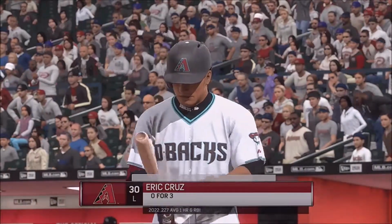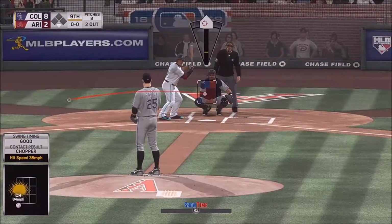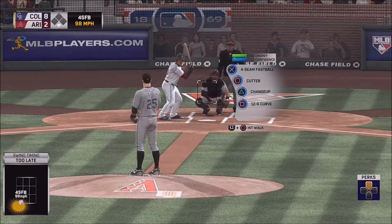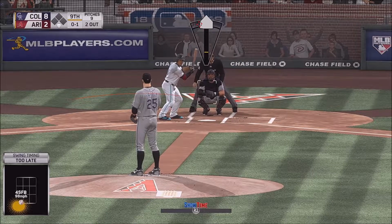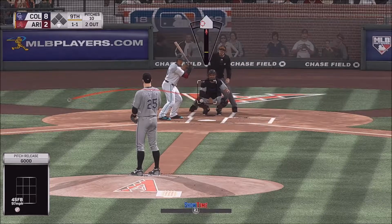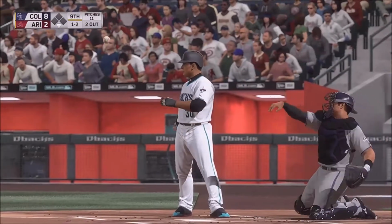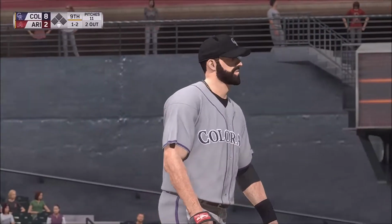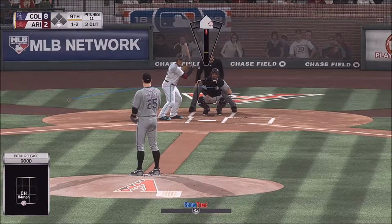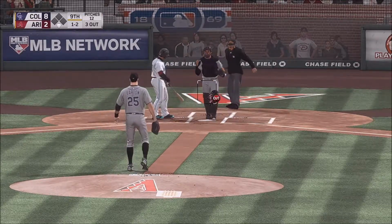We'll bring up Eric Cruz, who's 0 for 3 on the day. Him to swing and miss. Missed that one. There we go, I got the count 1 and 2. But I'm looking at that changeup. Count goes to 1 and 2. Try the cutter. And we got him looking. You can go hit the showers, Cruz.